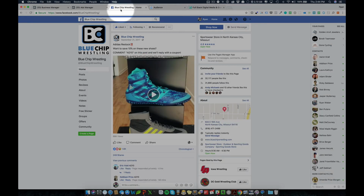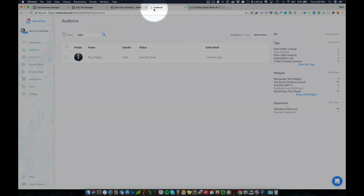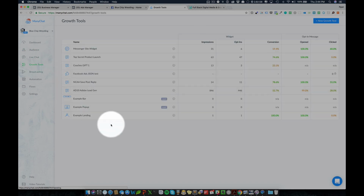So first of all, obviously we have the ad, pretty straightforward. We put that into Facebook, and we set up a campaign with this code, and then behind the scenes we've got this tool called ManyChat working. I'm going to show you what's called a growth tool inside of ManyChat, and we have a bunch of them going on here, but this is the one we were working with. There are three key steps. This is set up as a Facebook comment growth tool. So this is the actual ad.